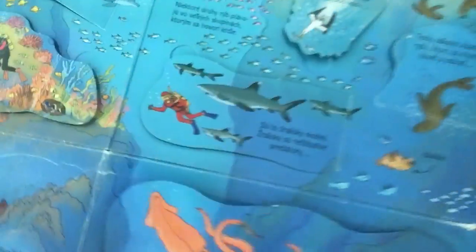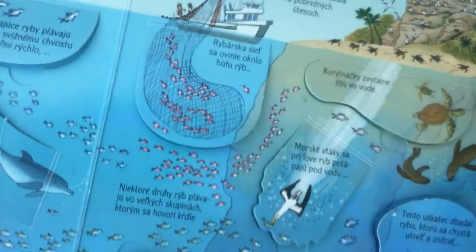Let's dive into the ocean. Let's see what's underwater that we can find. We dive in. All these amazing creatures that swim all over this ocean. I really hope you saw a good view.